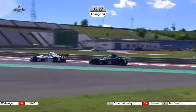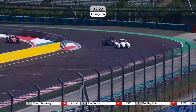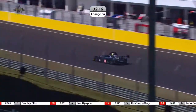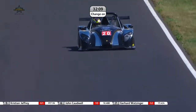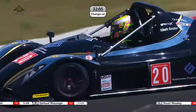Yanni darts to the pits, so you called it, Alex, and Christian also, I think, has gone into the pits. Well, that's going to be interesting to see. We've got a drag race in the pits between those two guys. They're absolutely all square. Let's see who emerges first. There's Bradley Ellis looking in his mirrors, going, "Where have my friends gone?" And he'll realise they're both in the pit lane.